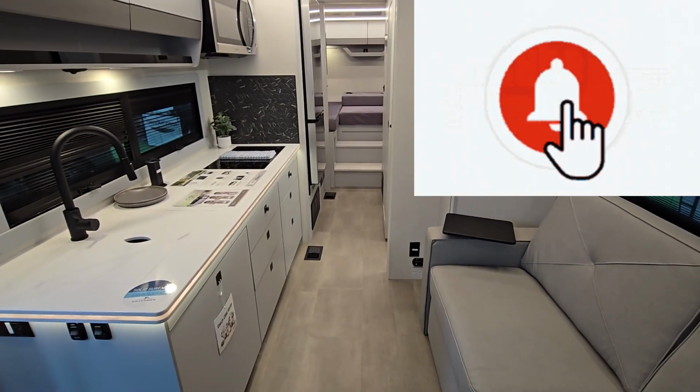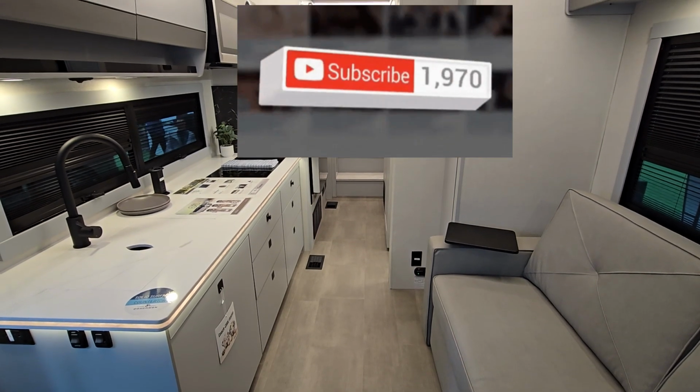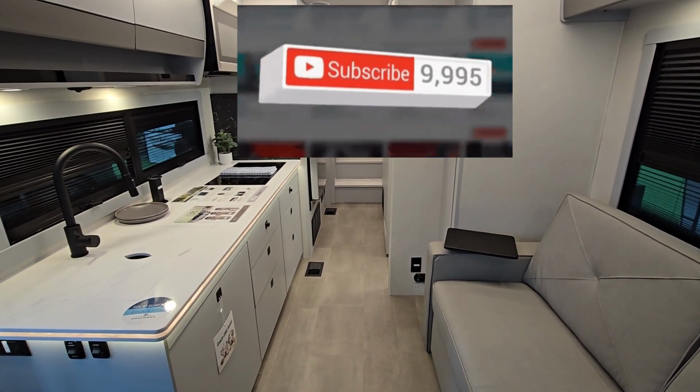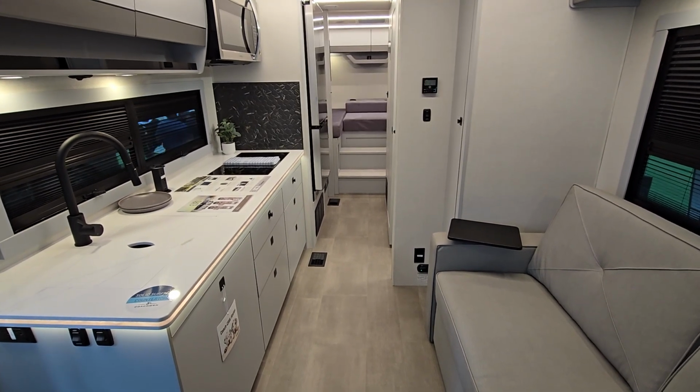Anyways, I hope you've enjoyed the video on the 2025 Coachman Euro 25 LE. We'll bring you another floor plan shortly on the Euro with a special stealth package.